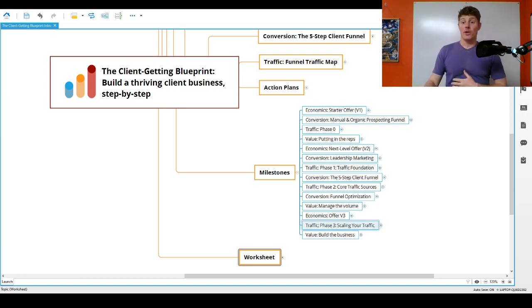And then at this point, you can really start to consider scaling your traffic and developing a much more robust traffic strategy that reaches out into different places. And from there, you really think about, okay, I'm now really building a business. And like I said, you may not decide to get through all 14 of these milestones.